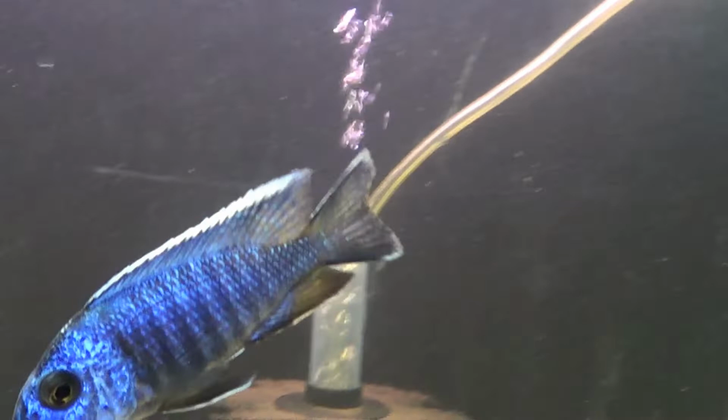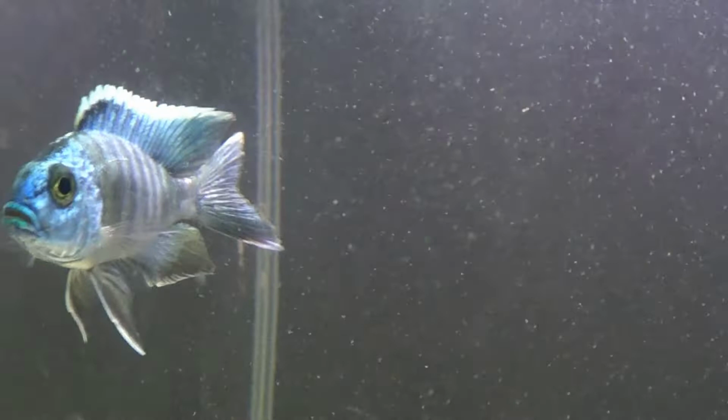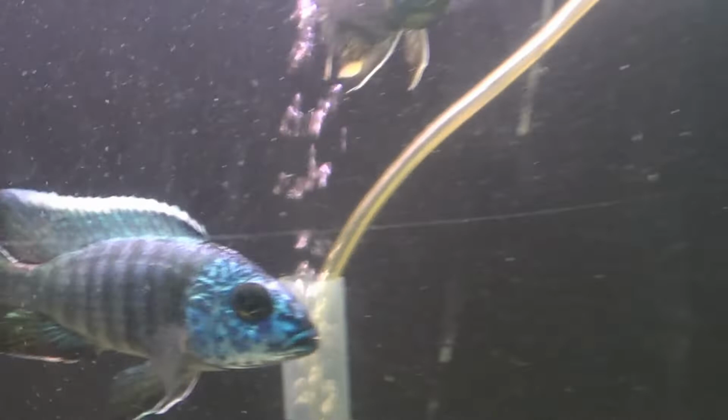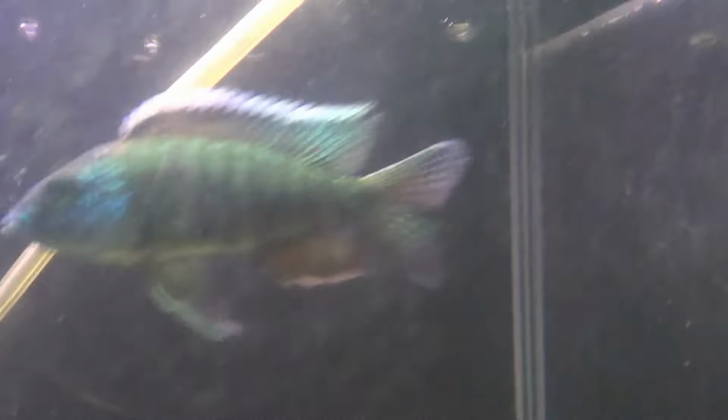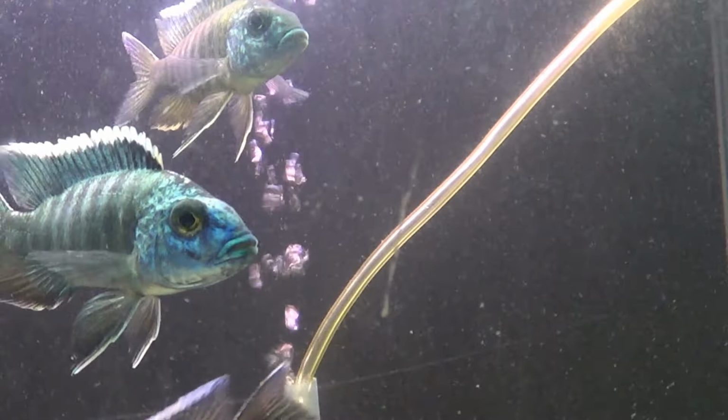How good's she looking? Starting to get some black coming through now. It'll be interesting to look back on the video. But that one's still got rainbowy colours. Oh yeah, it just depends on the light. But I can definitely see some black coming through. And it's definitely time for a water change. Let's have a look at the fins. They're going pointy.